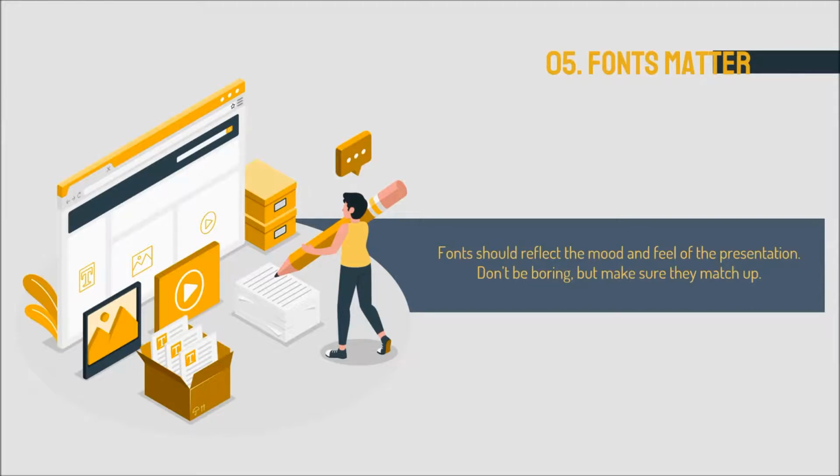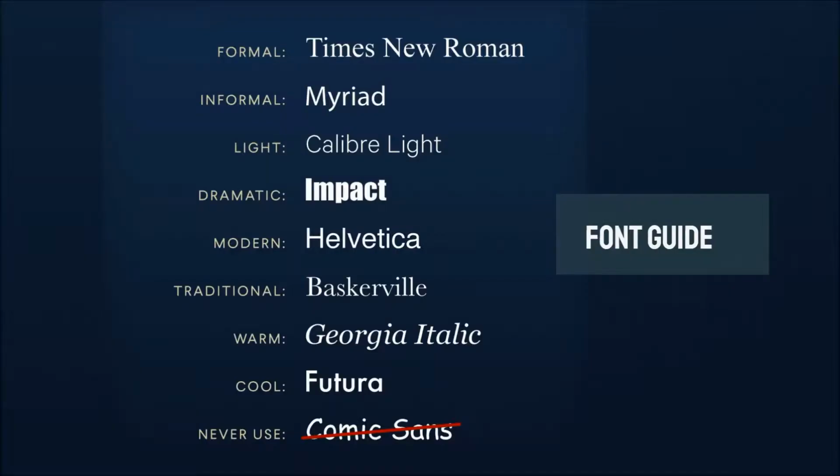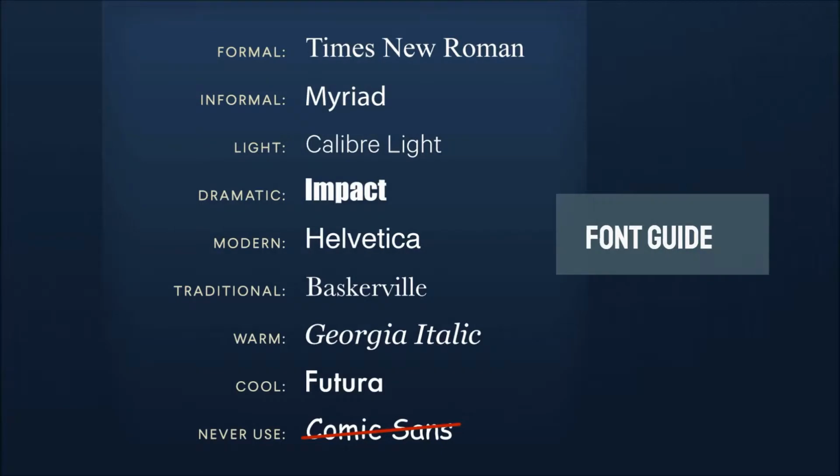5. Fonts matter. Fonts should reflect the mood and the feel of the presentation. You shouldn't be boring, but you should make sure that they match up with your message. Here is a quick font guide that I recommend if you want to look at some quick fonts that you can use to display your meaning and your feel to the presentation.